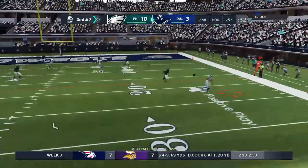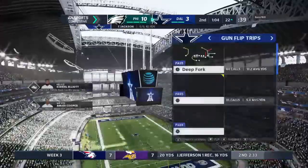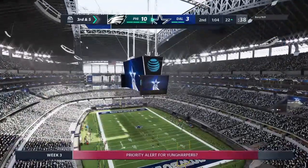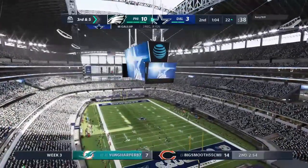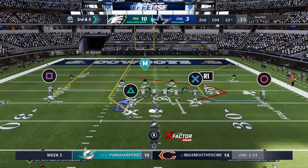From the gun, Jackson got his man there, complete to Gallup. And he'll be out of bounds as he gets this down about the 21 or 22. Only 3 yards on the catch. It's 3rd down. Now 3rd and 5.